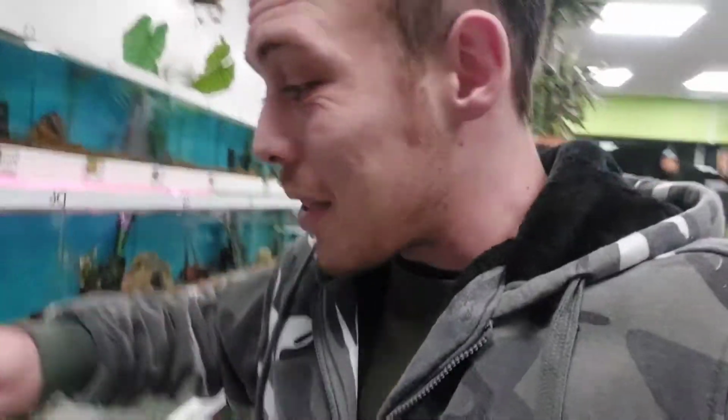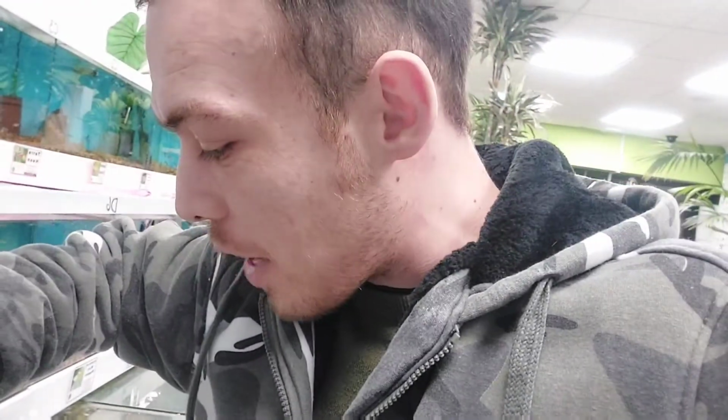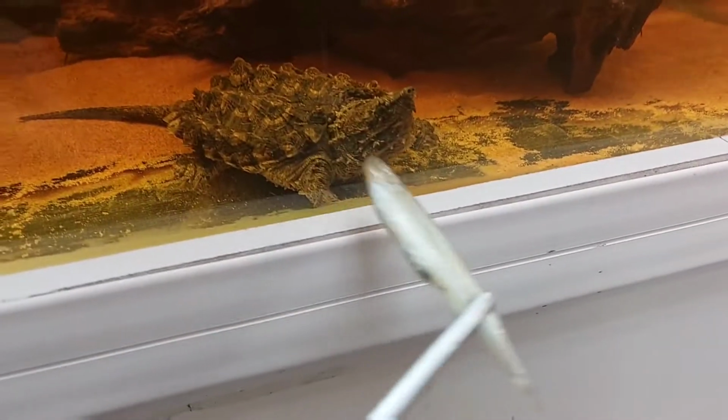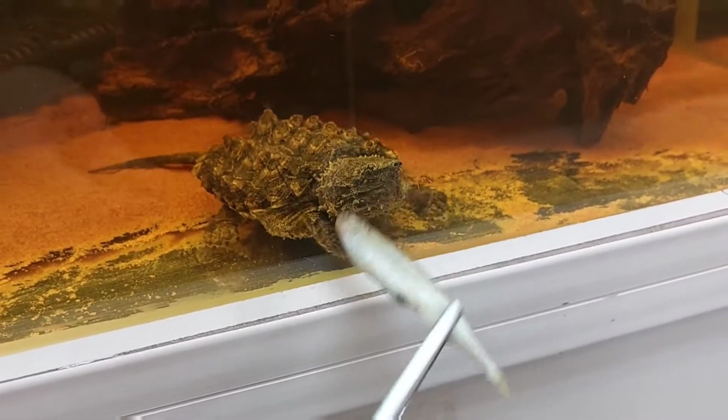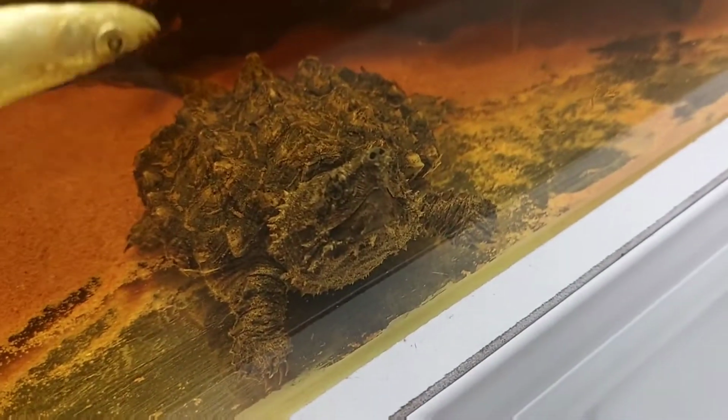So I've just called Snappy down off his ledge. I can't believe he actually listens to me and comes to me and stuff like that now. So we're going to try and give him a nice chunky fishy, see if he's going to take it. My friend, you ready for your din-dins? Oh, we're going to have some din-dins. Oh, yes, we are, my friend. We're going to get some nice yummy din-dins. Oh, can we get it then?